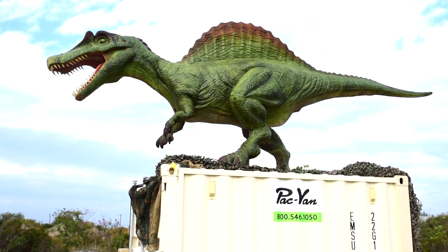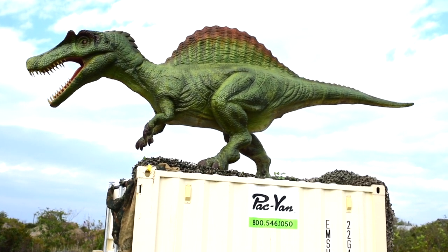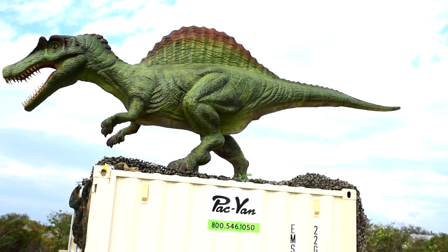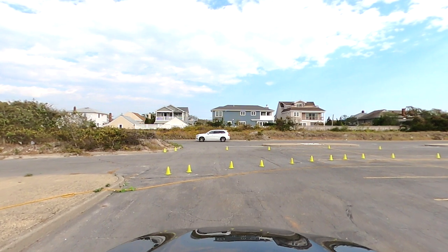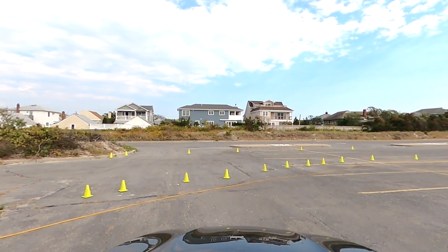We now know that Spinosaurus was a massive predator that lived in and out of the water in marshy waterways of what we now know to be northern Africa, preying on fish the size of cars.